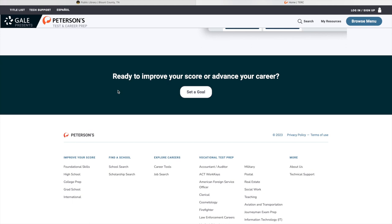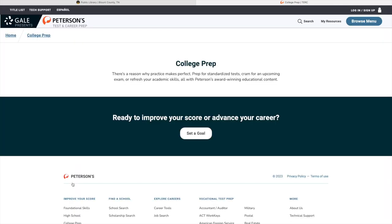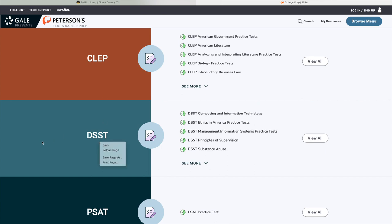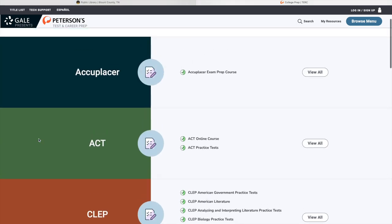The ones that I want to mention here is, let's see, College Prep. We're going to click on College Prep down here at the very bottom. And then you will notice some of these different tests. The ACCUPLACER is given a lot of times at colleges where they potentially don't have your ACT score and they want to decide what English and math to place you in. We have the ACT, CLEP tests, which sometimes people take for early college credit. DSST can also be used for early college credit. SAT, so a variety of exams here that you can practice and get more information on.